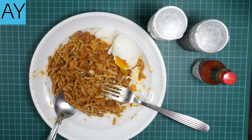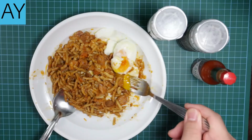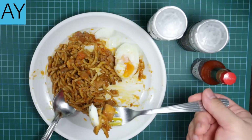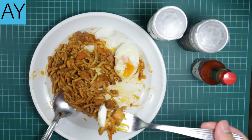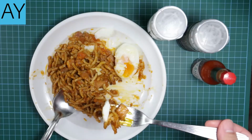Brings out even more flavor, more of the savoriness of the curry noodles. The curry specifically. And the carrots. Let's mix some of the yolk into the noodles. Definitely reduces the processed flavor, the canned food flavor of this meal. Definitely makes it more appetizing.